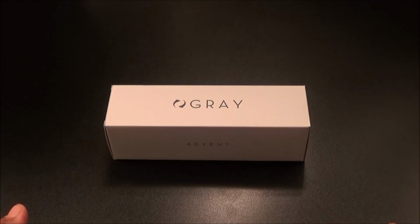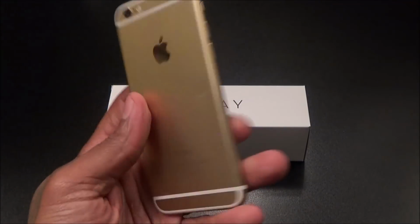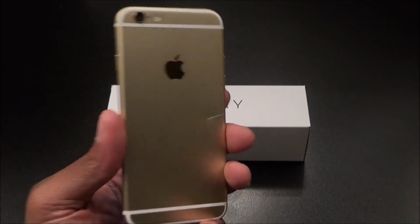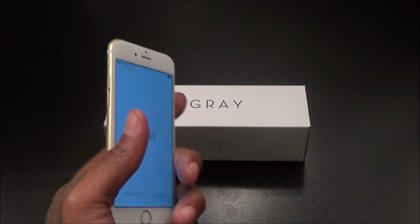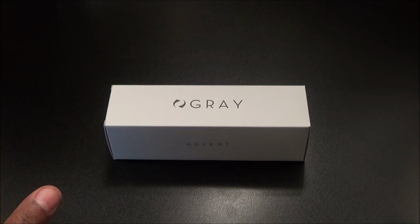$1,000 iPhone case. I'm so hyped, actually. Now, I sold my iPhone 6, as y'all can see, I just pulled this back out. I was getting ready to sell it to my next door neighbor tomorrow, but I posted the picture of this Advent case on Instagram, and a lot of my dudes were like, they want to see the video tonight.